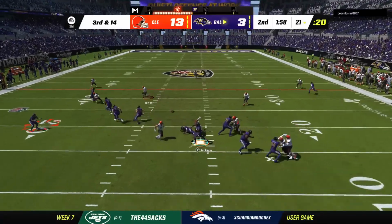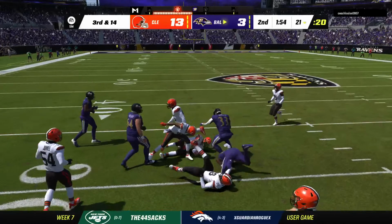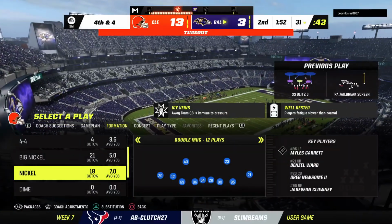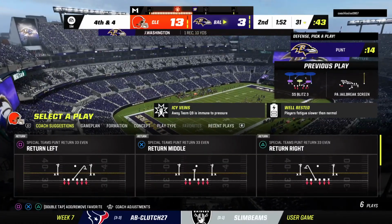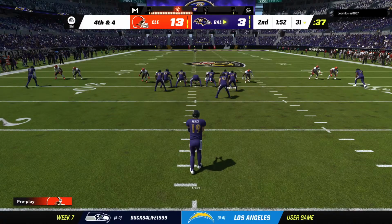Now on 3rd and long, they'll look to throw. Complete to Washington. And he's going to be brought down short of the first at about the 31-yard line. Now the defense going to use the first of their timeouts. So as they take it over, we step aside.